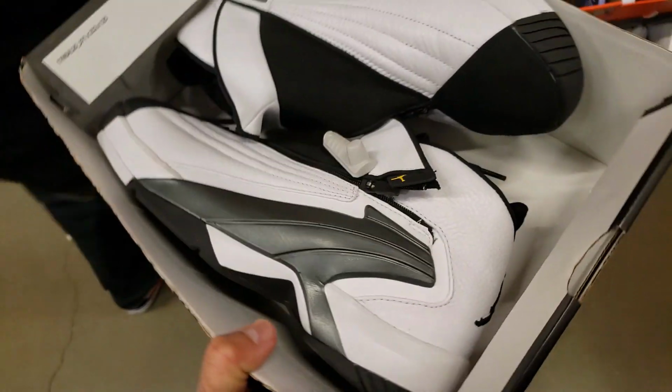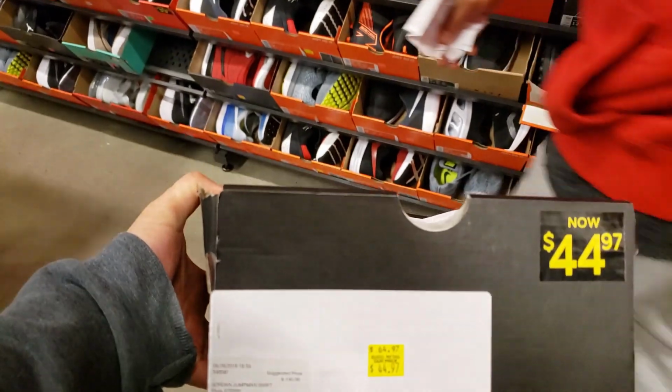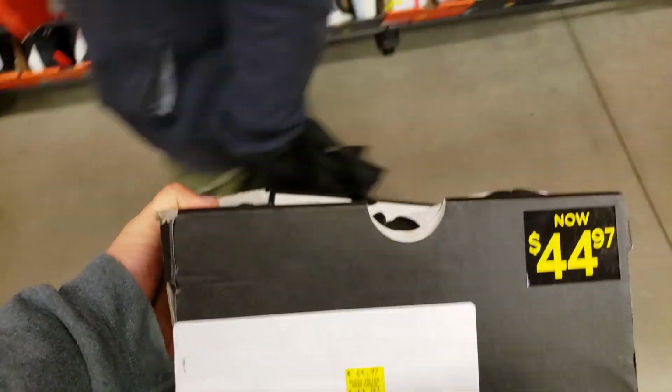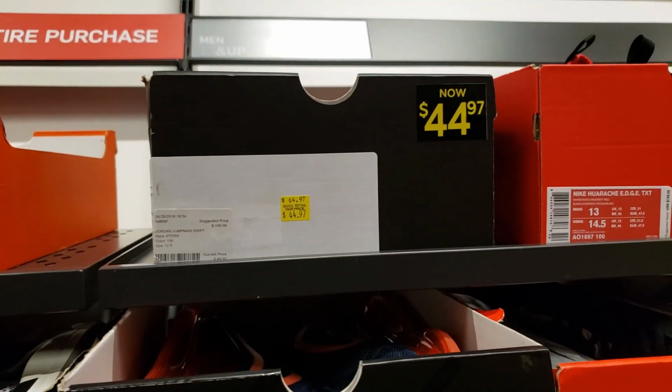Size 12.5. We got some Jumpman Pros, going for $45. That comes out to what? $30-some, you guys. Like $35. That's what's up, man. For some Jordans.